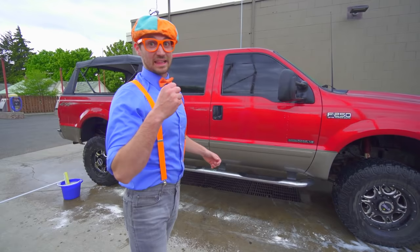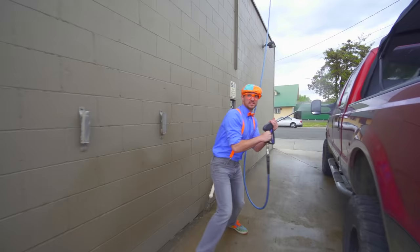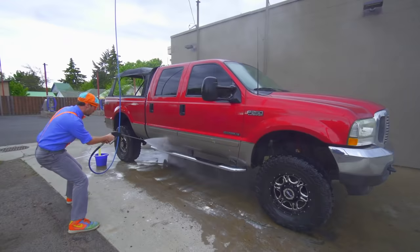So, last thing we gotta do is spray it down one last time. Okay, we need to spray the truck down one last time. Here we go. Whoa! Let's get the tire over here.